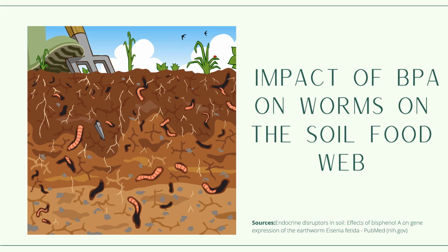The molecular changes found in the analyzed earthworms indicate that exposure to BPA may have negative implications in their populations. It also suggests that future generations of worms may be impacted. The effects of BPA on soil life have been poorly assessed, and further research will be necessary to better understand the true environmental impact to our soil food web.